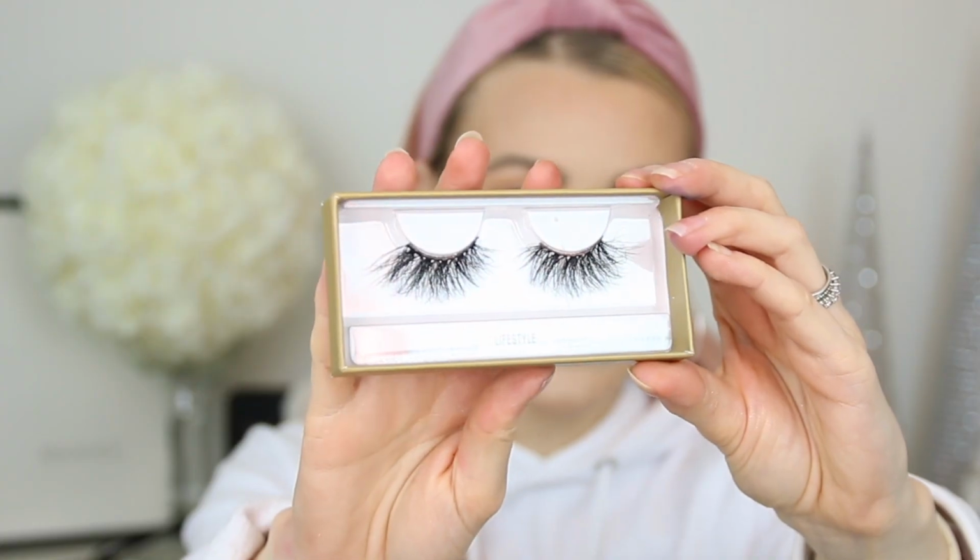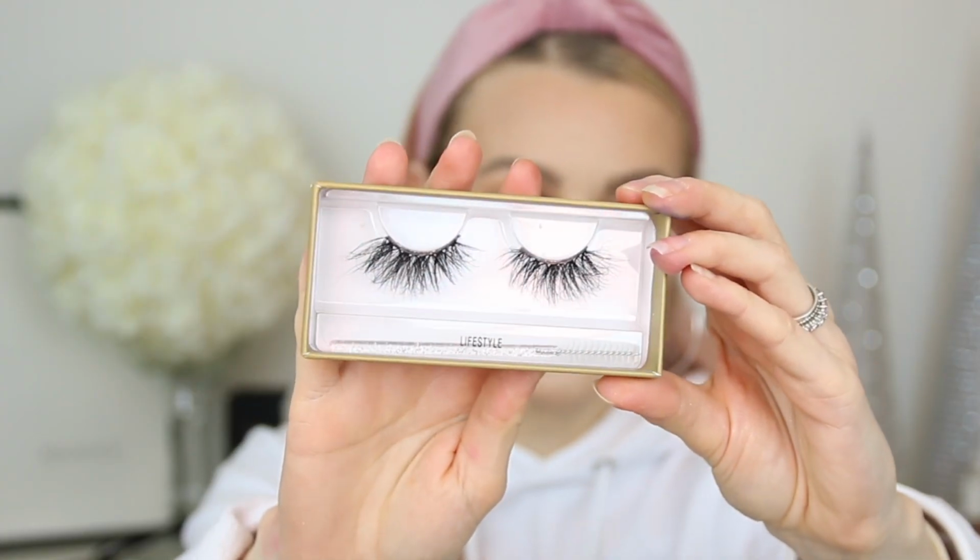These are for those who love drama, love a lot of volume, a lot of length, and just want it all. These are like the perfect nighttime lash, and this style has also a winged shape, so they will elongate your eyes. And all of these lashes are reusable up to 25 to 30 times, which is something I really love about these ones. So once you have your favorite pair, you can use it multiple times. So I had to mention my lashes because I love them so much.